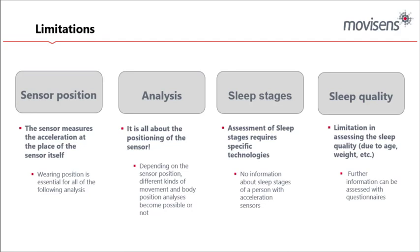The chest is excellent because it can examine the respiration signal and, well, not so much the actual respiration signal, but the effect of respiration happening on the body. And it will then make sure to not classify that particular phase of low activity as a non-wear period. So one of the other big limitations we have is we cannot really assess sleep stages. That requires very specific technologies.